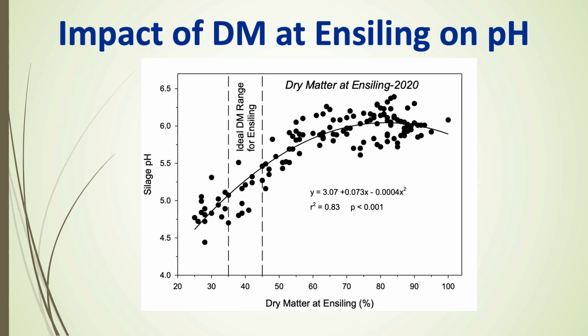So this was the impact of dry matter at ensiling on pH. So when this was standing forage in the field, around 25% dry matter, that's when we had our greatest pH reduction. That's our best fermentation. We were about 4.6 or so on this particular fermentation. Now, as the dry matter increased, so as that plant started to dry out and we came up here close to 80 to 90% dry matter, we hardly got a pH reduction. So that is around 6.